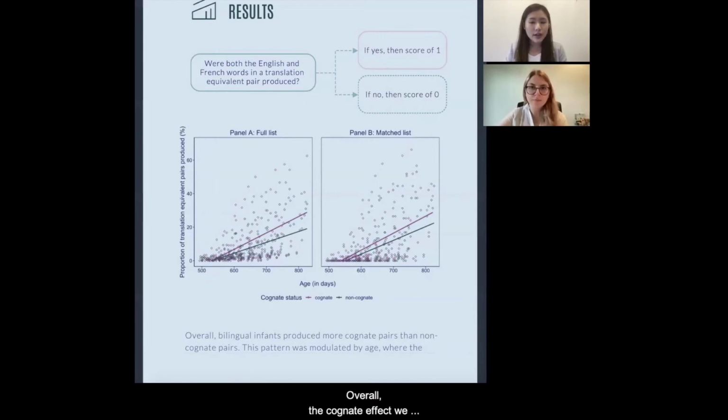Overall, the cognate effect we observed is unlikely to be due to confounding factors since the same patterns were found in both the full and the matched list. In fact, we also conducted another analysis looking at the number of words instead of pairs. Please feel free to ask more at the Q&A section.